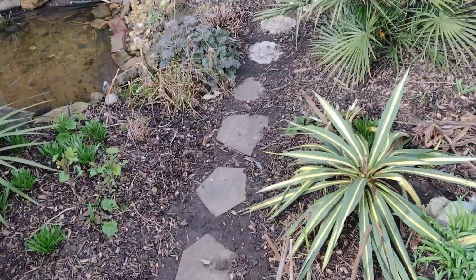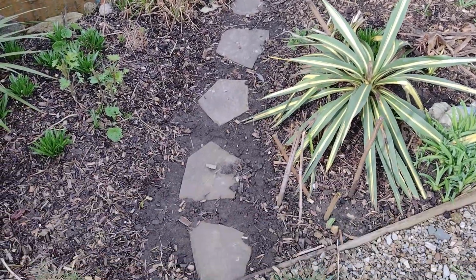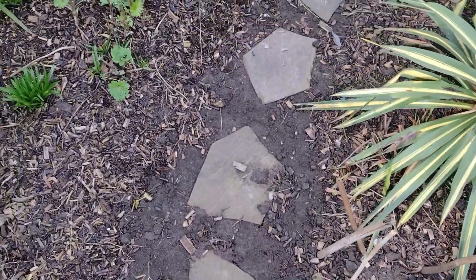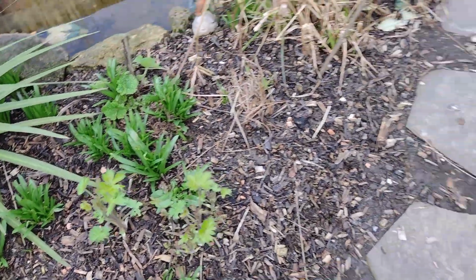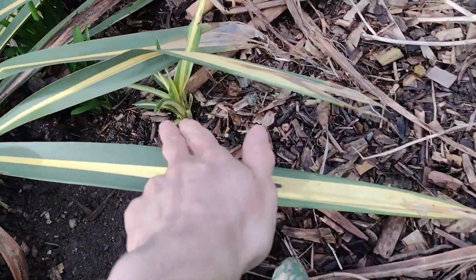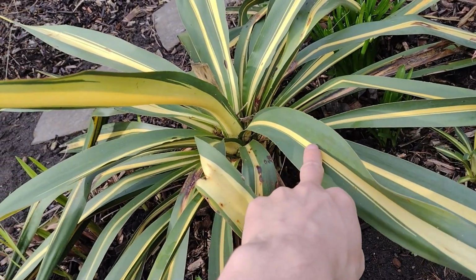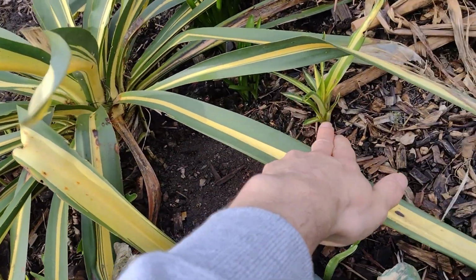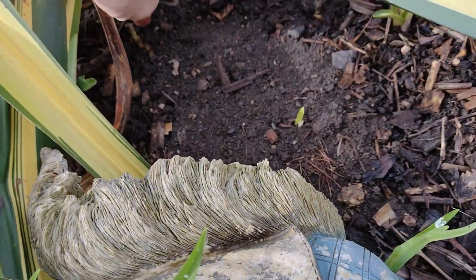So yeah, I got my stepping stone path finished over the winter, so I think that looks better than the grass now. All sorts of stuff coming up. Really is the best time of year. Got a little pup on this as well, because I don't know if that's because it flowered, if that's died or won't grow again. So it has started to pup now, which is good. You can see a few pups coming through here.